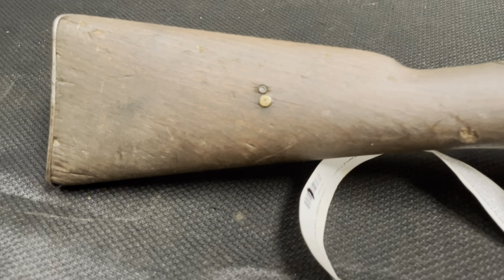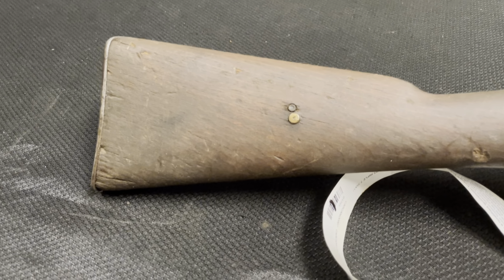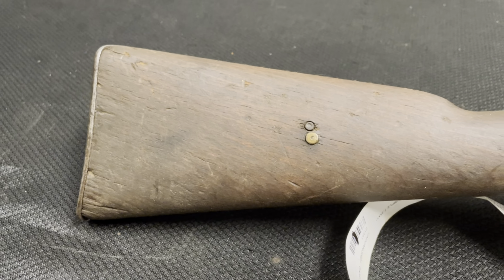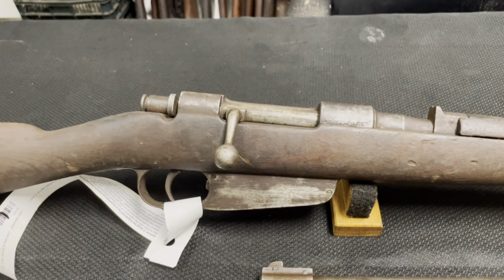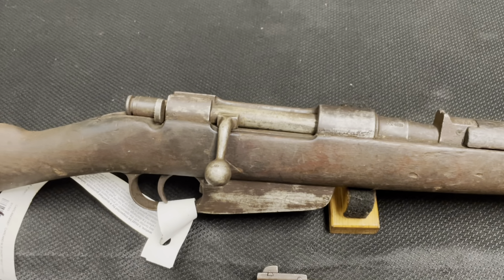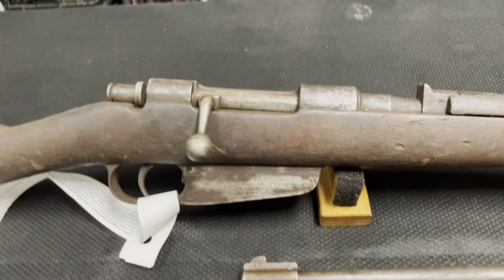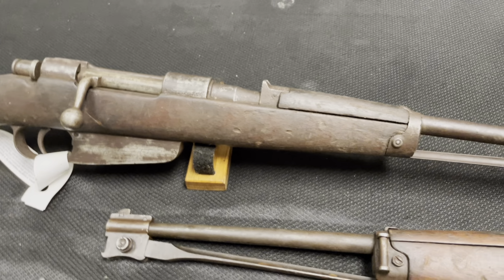In fact, we can go back there. You can see that they do occasionally put in small brass tacks, or even, funny enough, a primer cup. You can see that that is an old primer cup that they threw in there. And then let's move on to the receiver. This, as you can see, does have some finish wear, but overall, this particular one is pretty much complete.